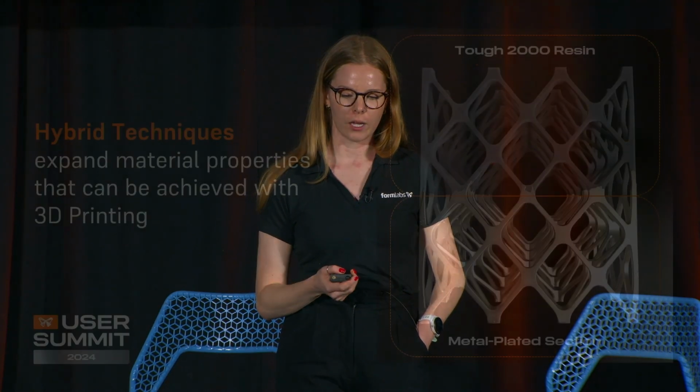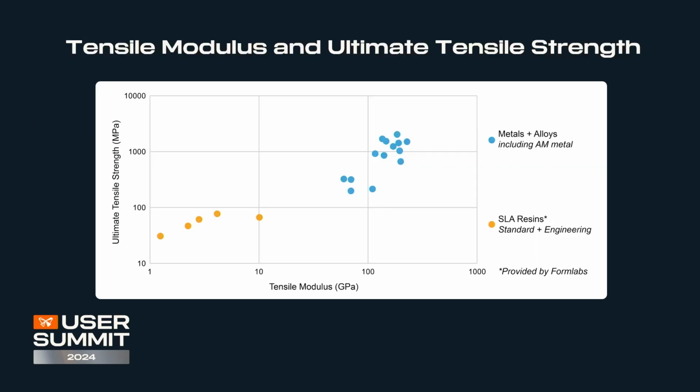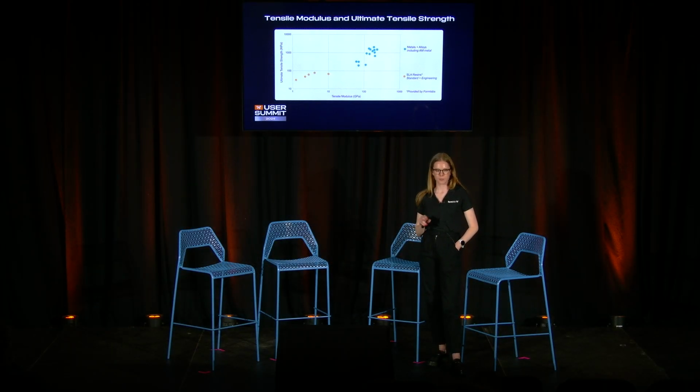So one other way that you can get awesome, maybe non-3D printing resin material properties is by using hybrid technologies. So we'll talk a little bit about electroplating. Here is a graph of the strength and tensile modulus of some materials. So you'll see we have 3D printing over on our left-hand side. We have metal alloys on the top right. And I always get this question when I go to trade shows. They come up to the booth and they say, can you print metal? And right now, still no.